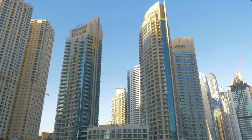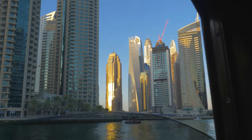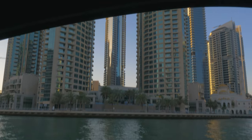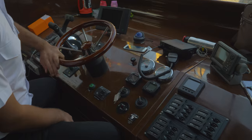Going around this area is unique, allowing you to see architectural masterpieces up close. The YouTube famous Princess Tower, 413 meters, the tallest, Marina 101, 432 meters, and the Kayan Tower, 306 meters.